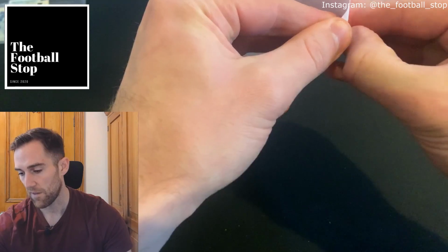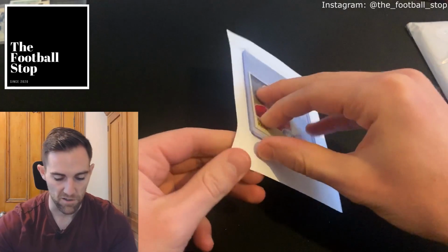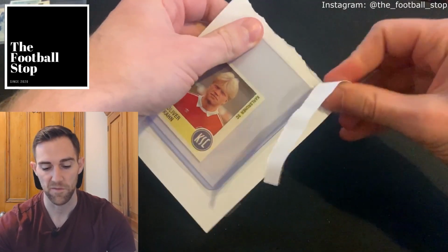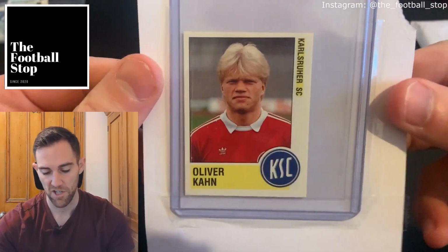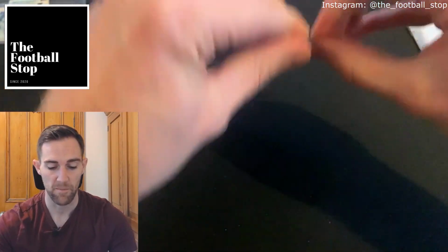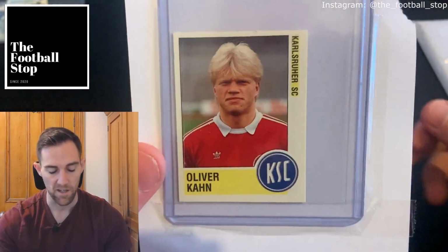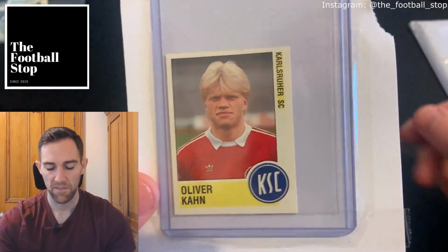This, I believe, is his rookie from... Oh, I need to see the back of it. I think it's 99, 89. It must be 89. Yeah, sorry. I can't get into it. It's stuck in a lot. 89 Panini Fussball, this is from where he was at... Germans are going to laugh at me again. Karlsruhe? I don't know how you say that. But he obviously played for them before Bayern Munich. I can't get into the back of it. I'll post it on my Instagram so people can see the back. But yeah, played for them in 87 to 89, I think it was.